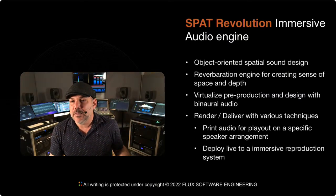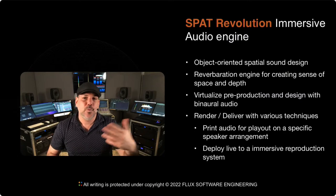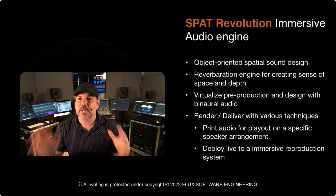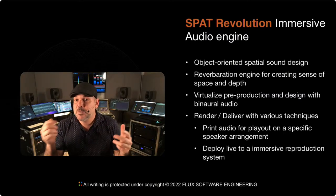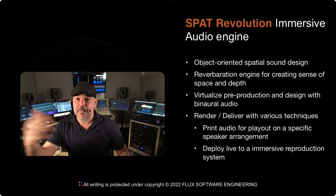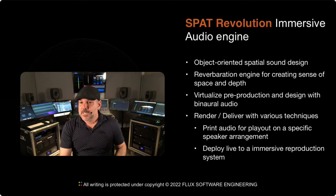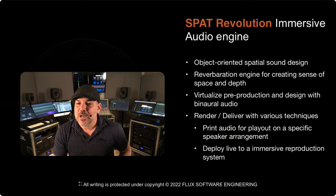But then last but not least will be to use SPAT in an environment with a main and backup machine if need be, and we'll deploy this to a reproduction live. So SPAT will be on standby for some movements. Maybe there are some live sources in the equation as well, or a mix of. Okay, a lot of information.